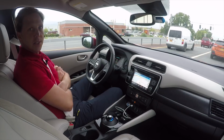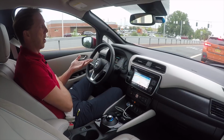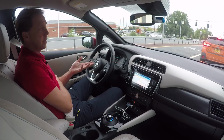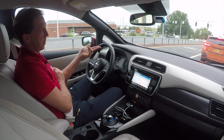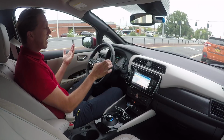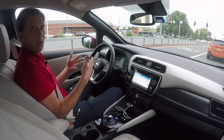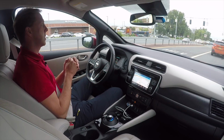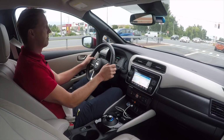So ProPilot Assist is basically the combination of adaptive cruise control with stop and go and lane keep assist, steering the vehicle for you while keeping you a safe distance from the car ahead. Now, it's not really intended for hands-free use, though as you can see, you can use it like that for short periods of time. But it is really quite helpful in congested traffic.